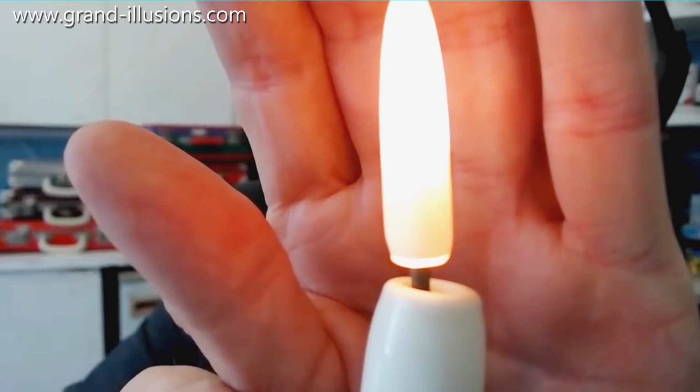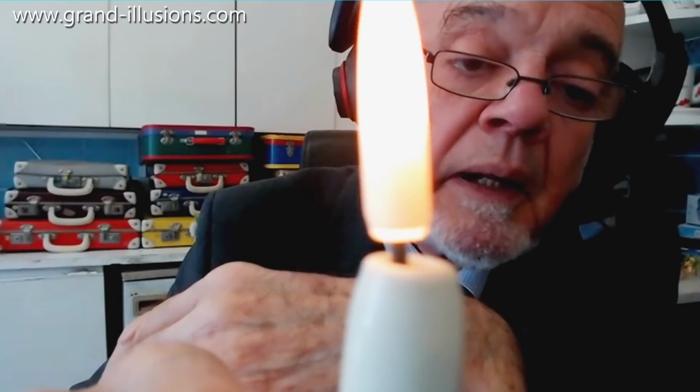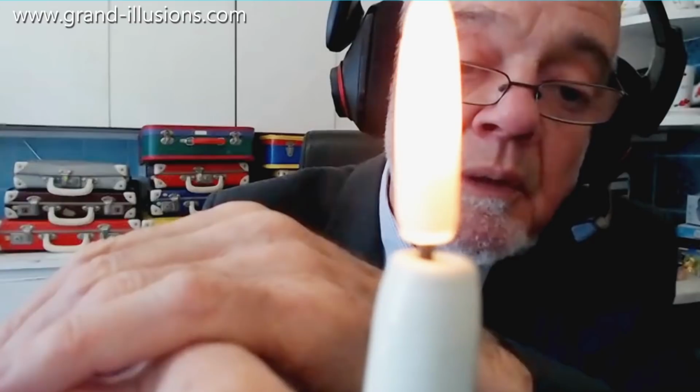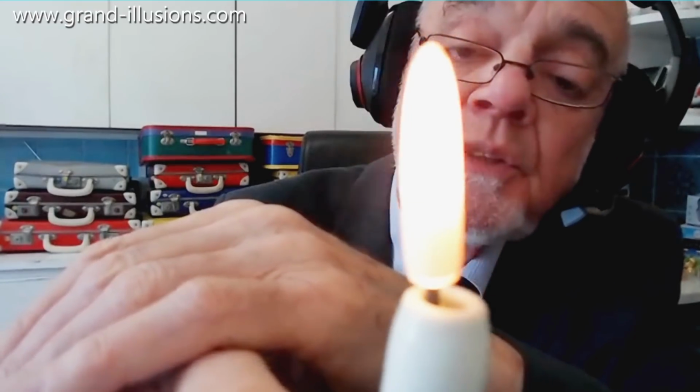Wow, look at that. There's a flame flickering away there, and it waggles in a bit of breeze. That'll actually move around quite a bit. It doesn't need to, but it does show there's a tiny bit of movement there, which you wouldn't get with an ordinary bulb fixed like that. So a very nice invention that they came up with.